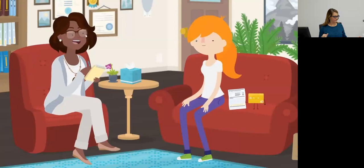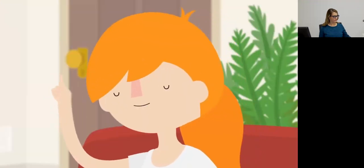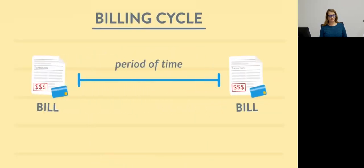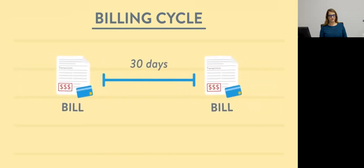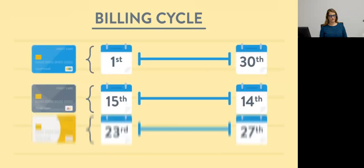Oh my. Jen, the key to a successful partnership with your credit card is to pay it in full on time. That's right. Your credit card's billing cycle is the period of time between billings. It can vary depending on the card issuer, so you must understand when it starts and when it ends for each credit card you use.